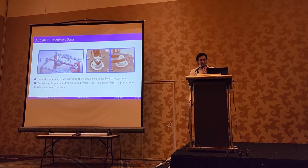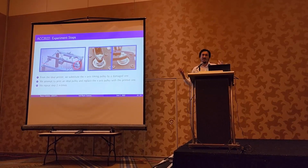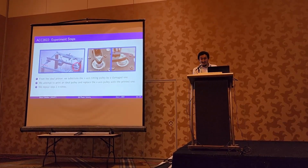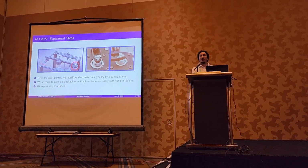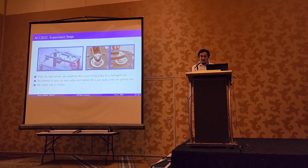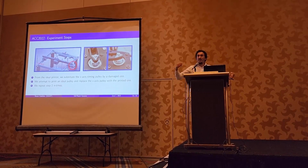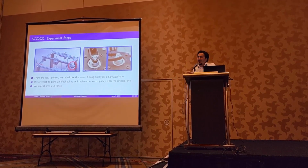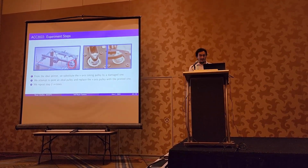So, of course, since the printer is not working ideally, when we try to print a circular one, we don't obtain a circular one, we obtain something else. But in some sense, we believe that this something else can be better than the initial broken pulley on the printer. So what we do is to substitute the initial triangular pulley by whatever we got. And we try to repeat this process of printing again. And we substitute again, and we do this process of substituting many times to see what happens. This was our initial experiment.